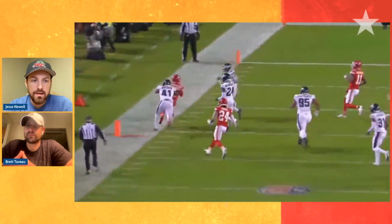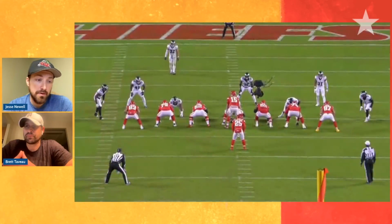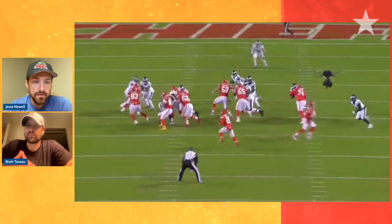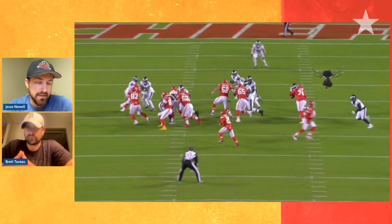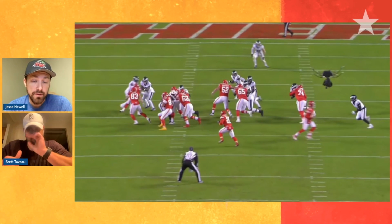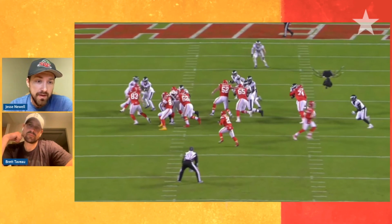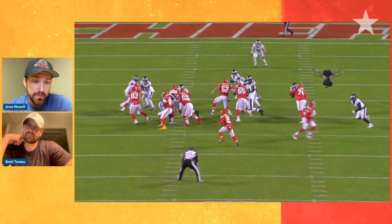Real quickly, I want to highlight, too, Clyde has not had the burst, and we've seen that ever since being a first-round pick. But right here, the temptation could be to cut this thing inside. He does not, and he has really good vision here. To make this go to the outside, you have to have your running back read the same thing. He read the blocks correctly, and that's what made this play go.